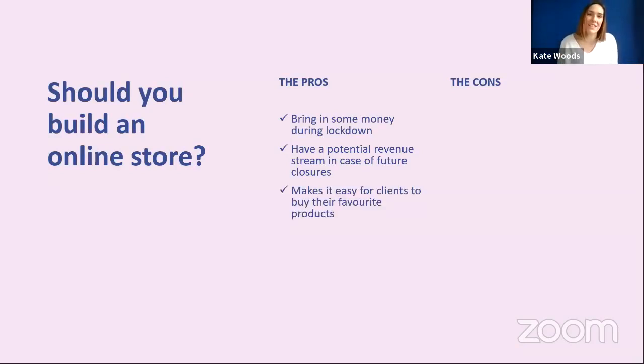It makes it really easy for clients to buy their favourite products. Once they've bought once, their products are saved to their account. So therefore, it makes it really easy, and it makes it easy for you to make recommendations for them.